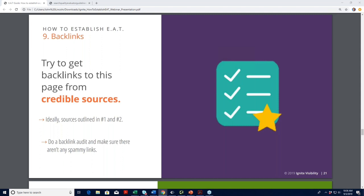when we first started Ignite, it was a lot of people coming to us. They had penalties. We were helping them clean it up and stuff like that. So links are still really important, but, kind of mid to high quality ones and acquired in the right way.